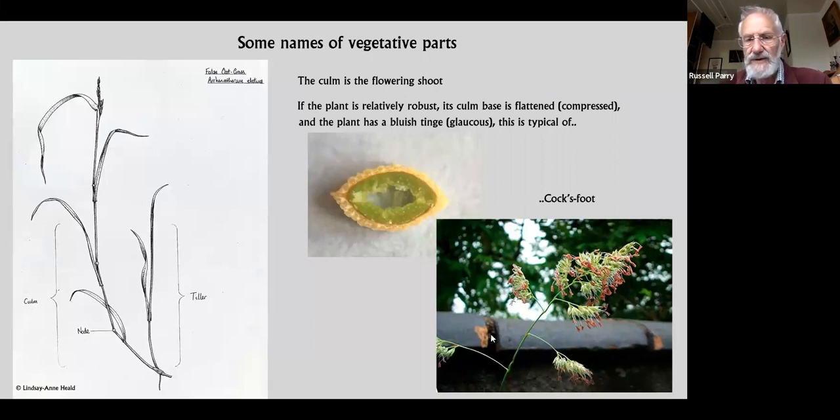One of the special features of cocksfoot is that the lowest branch, the one from the lowest node in the inflorescence, is single, just one branch at the lowest point. Now, this talk is actually in two parts. We will see this one again when I do a sort of key through all the species, but this just helps to show you how you can use bits of the species to guide you in the right direction.